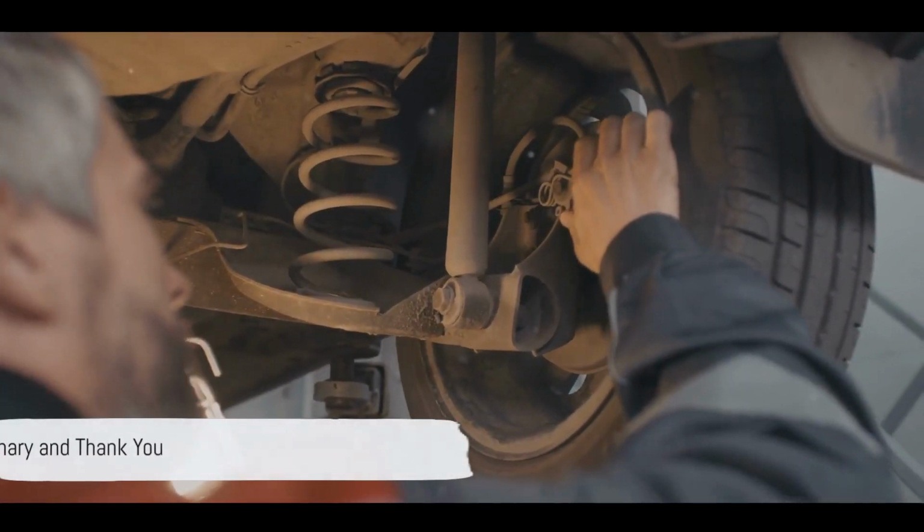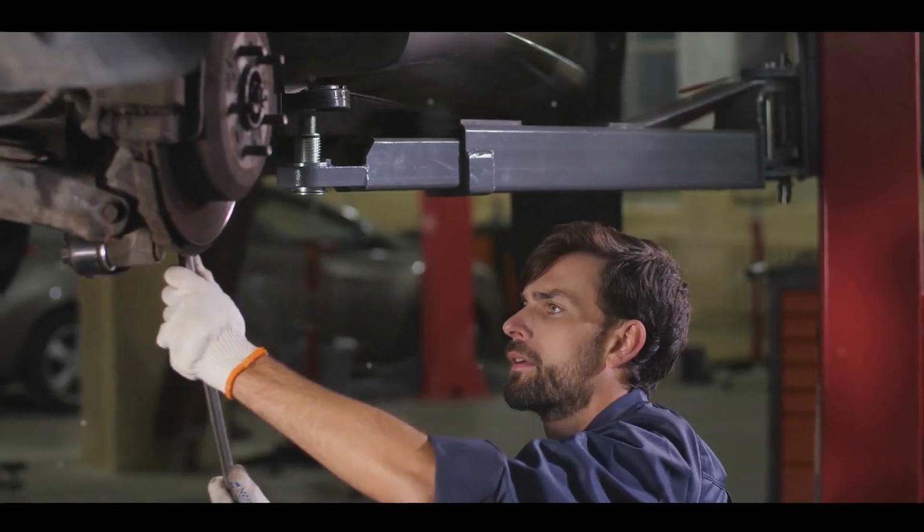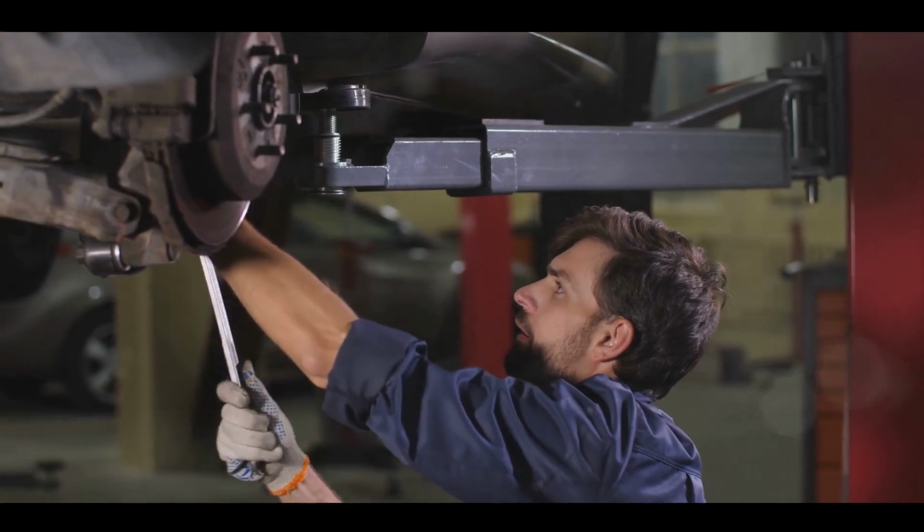So there you have it, the secret behind your car's smooth turns. Differential gears, the unsung heroes, allow different wheel speeds and make turning a breeze. They're an intricate part of your car's mechanics.